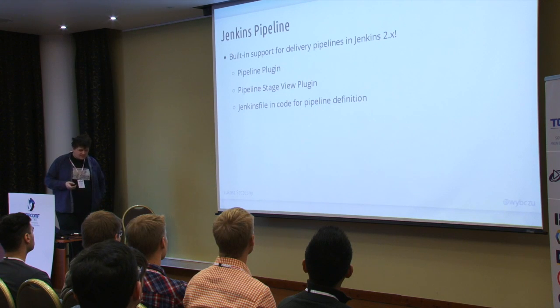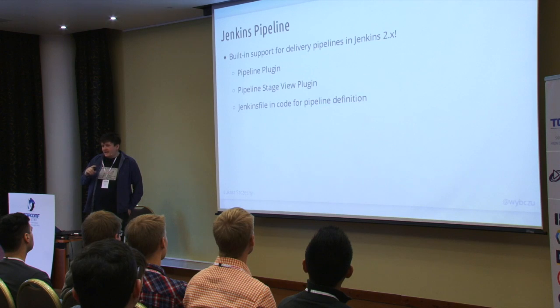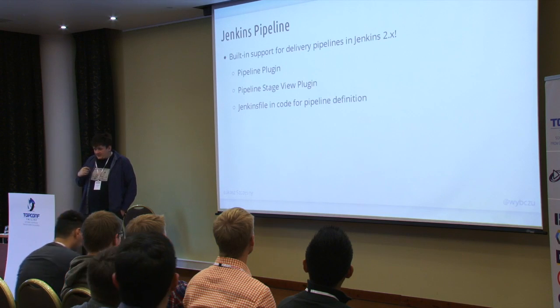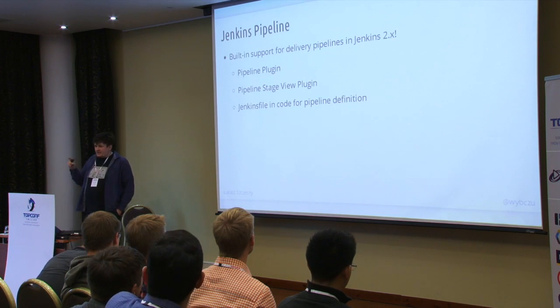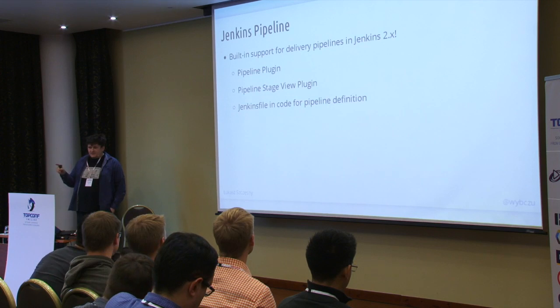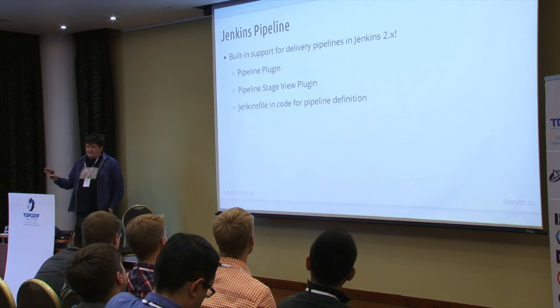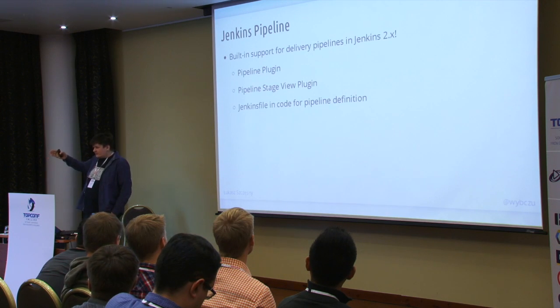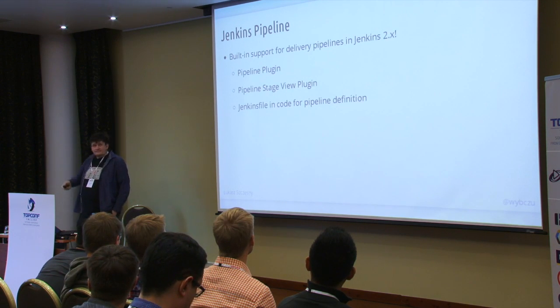So basically, what it means is that you can have one single Jenkinsfile in your repository. You put your pipeline definition there. I will show in a second how it looks. And just create a new pipeline job in Jenkins, point it to your repository, and that's all. Your pipeline will be created. No more clicking, no more debugging why my one job didn't trigger my other job and stuff like that.